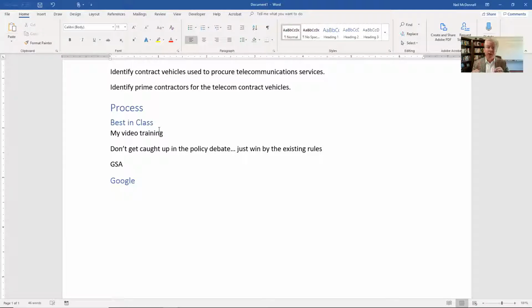We'll look at my video training. I put out a training. You can find it on YouTube. You can find it on my LinkedIn site. You can find it on our website, govconchamber.org. But anyways, in the video training, one of the first places I go is look in there and see what contract vehicles I laid out.